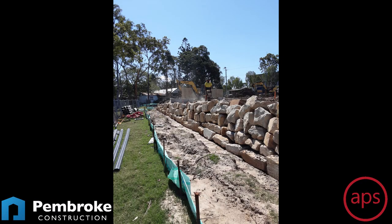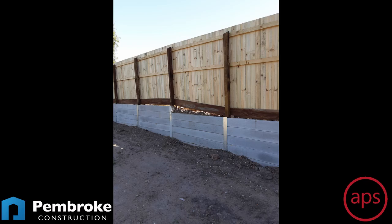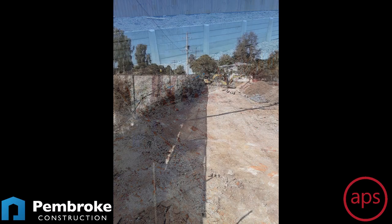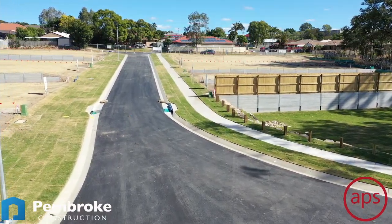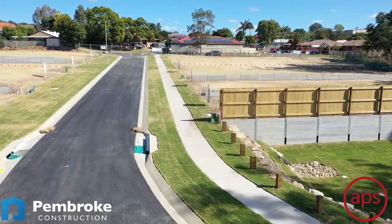We had boulder walls, we had concrete sleeper retaining walls with steel posts, we had concrete sleeper retaining walls with concrete posts, and then we had a block wall, each requiring separate certification from a consulting engineer and separate designs. It's crazy, but that's sometimes what you have to do in order to get a project over the line.